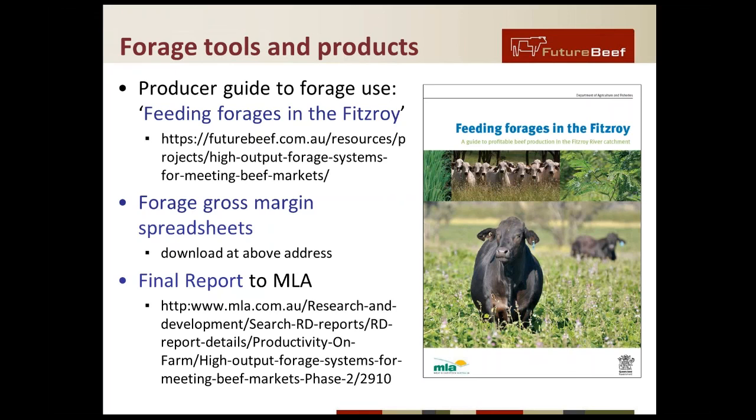Hard copies are available, or additional copies can be downloaded from the web as a PDF, and that's the address presented here. We also developed forage gross margin spreadsheets, which can also be downloaded at that address, and these contain example gross margins for the forage systems, and these examples are the same as the ones we've presented in this book.